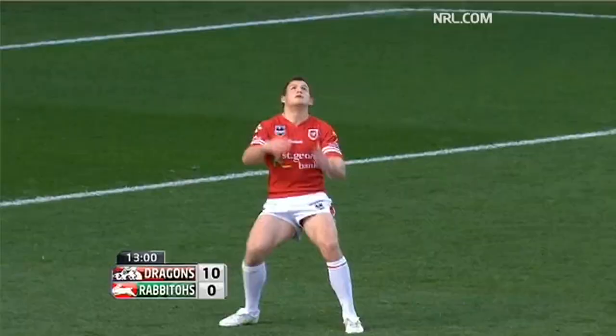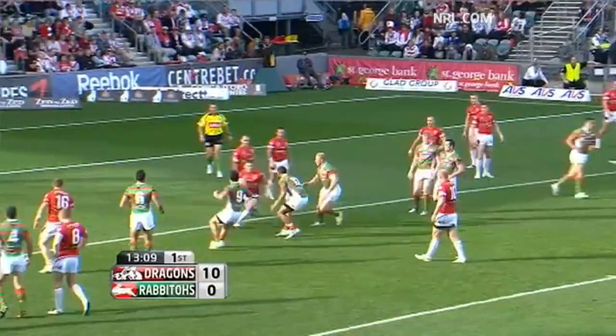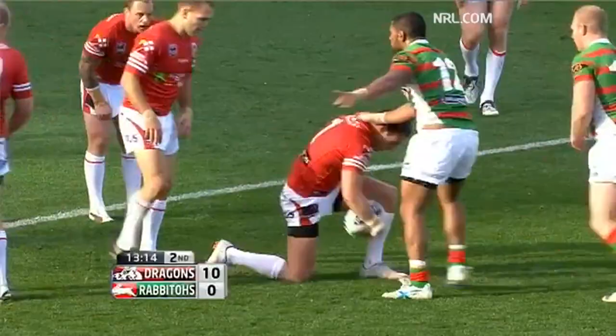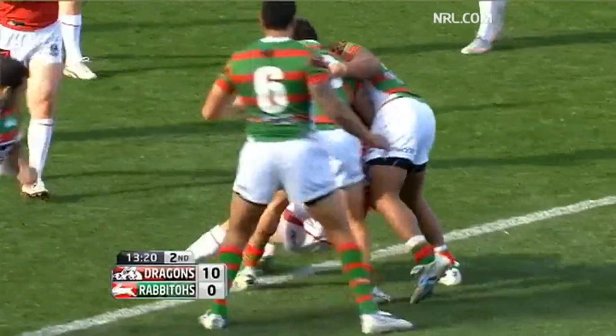The kick down to Brett Morris is taken by Farrell. Morris to play the ball. You're just watching Jamie Soward race up there on Greg Inglis and put some pressure on him. He attacked Greg Inglis, which is the sort of defence that South should be employing on that left-hand attacking raid there from the Dragons. And you look early on where Sando backed away from Cooper.